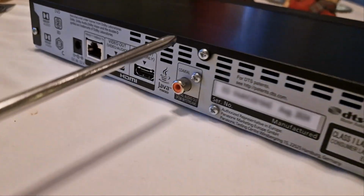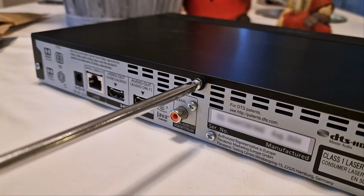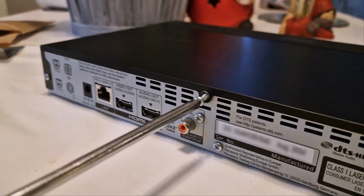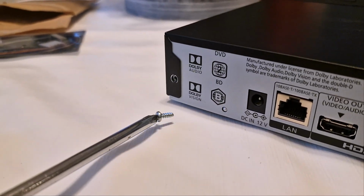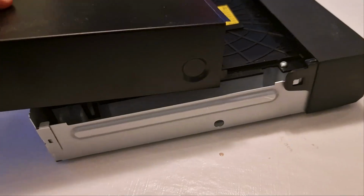The installation of the chip begins with opening the player. The cover is held in place by 3 screws. After that, the cover comes off quite easily. You may need to slightly bend the sides of the cover. Next is soldering the wiring harness.